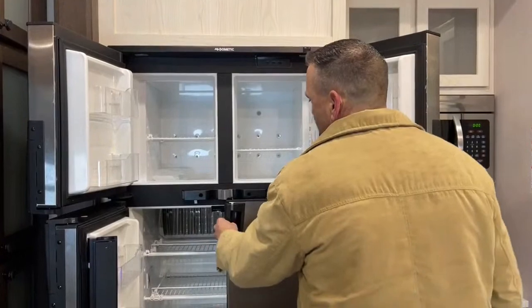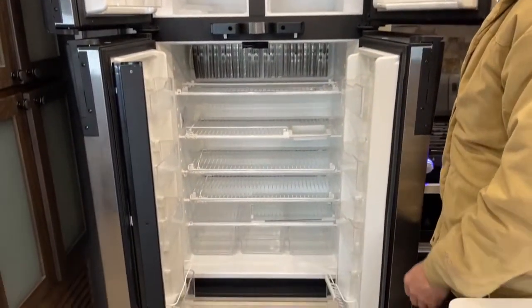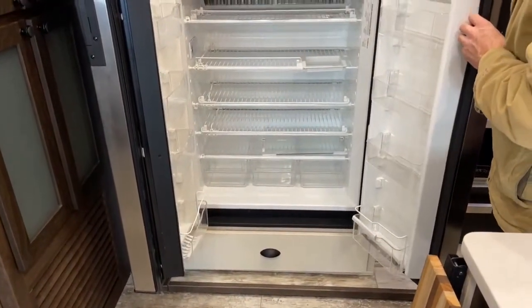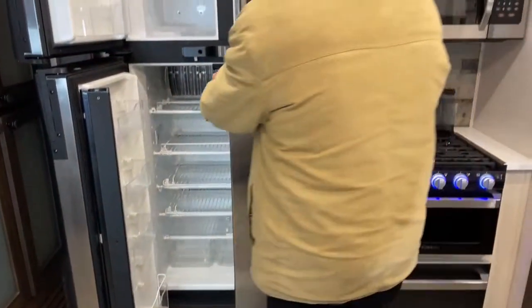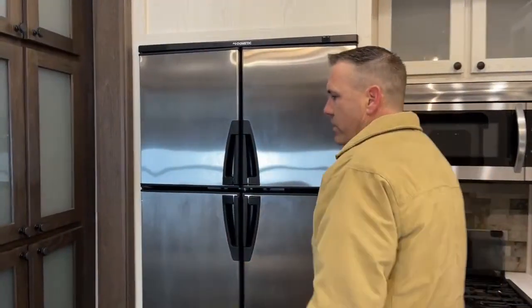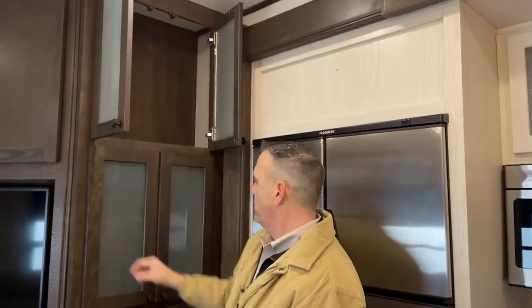So not only can you boondock with the generator, you can also, if you have propane and you want to keep your stuff cold with just propane, you've got that capacity. It's a really nice fridge. Look at all that. You also have this nice frosted pantry here, frosted glass.